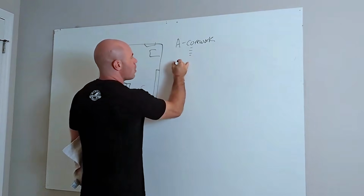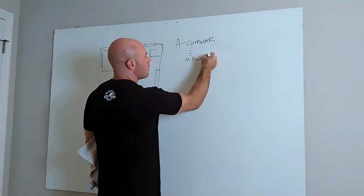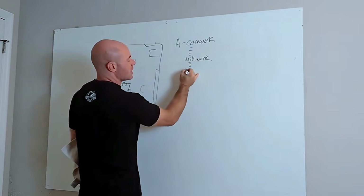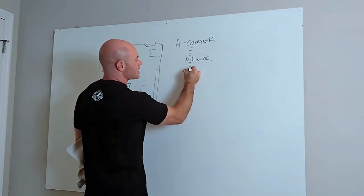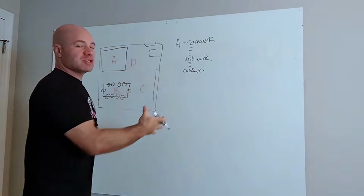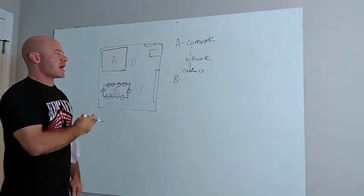Then you have, what else could they do in the ring? They could do mitt work with each other, and then obviously you have unlimited options with mitt work. You have calisthenics they could do in the ring. Three basic things. You could do even more than that, but we'll keep it to those three basic. Now we're gonna go to the B section on the bag.